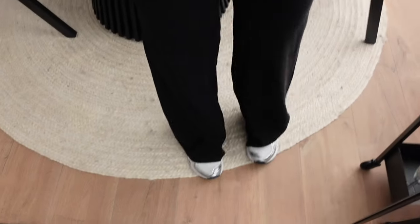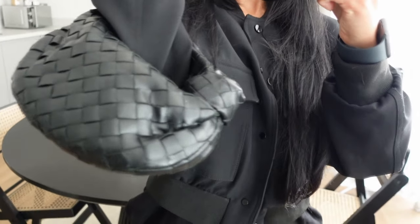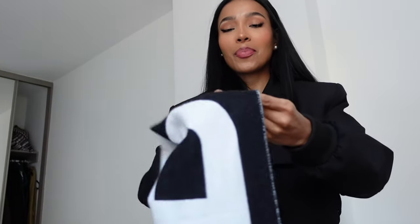I finally chose, I put my Asics on just because they have a bit of black. Yeah, I don't think it looks bad. It's very casual, like bougie vibes with my Bottega Veneta bag. Wear my Burberry scarf that I have. And I think it goes perfectly with the outfit because it is cold outside. So I'll see you when I get in the car.